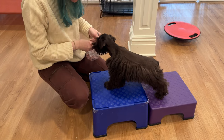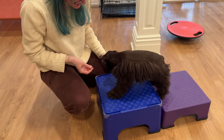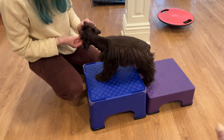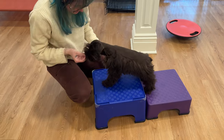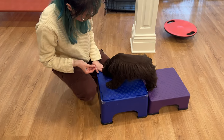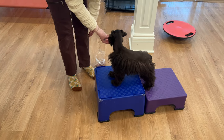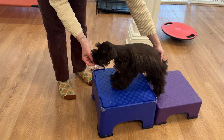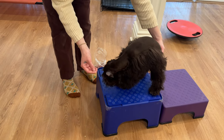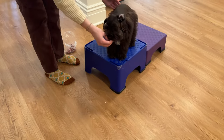Again, this is why we like to start this ourselves with our little puppies at, I don't know, 4, 5, 6 weeks old. We've got them starting to move up and move on surfaces that wobble, for example. So puppies get used to this kind of movement. Yes. Now you can lure him off of the box.